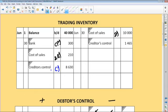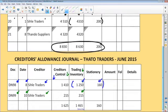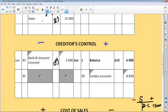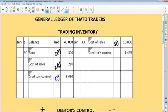Your very last journal for today. Let's see. Creditors go down here. Goes down with 16,285. Your inventory goes down with 1,465. And your stationery goes down with 160. And these will be your credits. And this one will be your debit because we owe less. And let's go and look at your very nice T account, creditors. What happens to creditors? It goes down. Why does it go down? We returned goods. So I can call this CAJ, for example. And then your trading inventory went down here. CAJ, we returned the goods, 1,465.